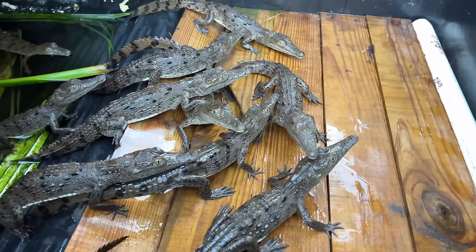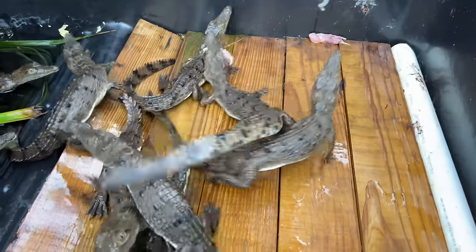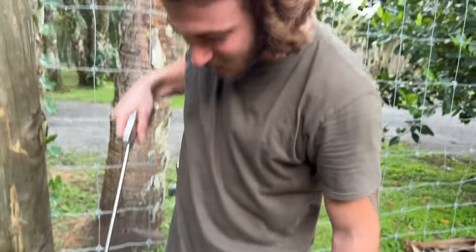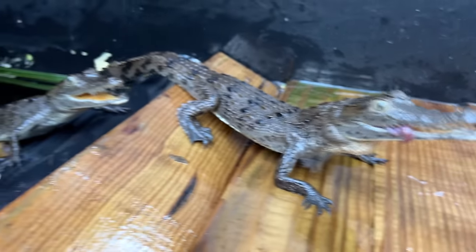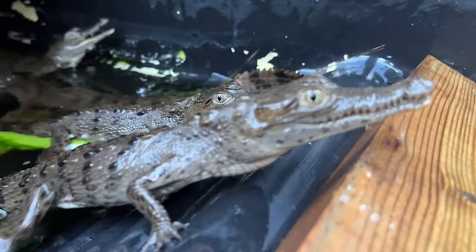You can tell she's hungry. I got some rat pups right here. Huh? Oh, chill, chill. There you go. These guys are going to be monsters before you know it. Oh, a little bit of squid for you, boy. They're so cute. Little squid. Oh, there you go. I'm sorry. Do you feel left out, buddy? There you go.